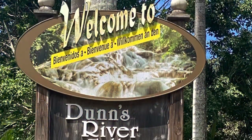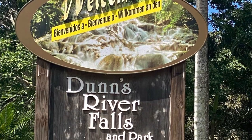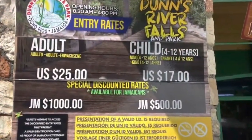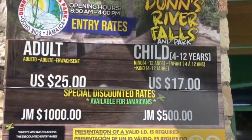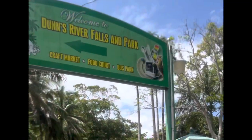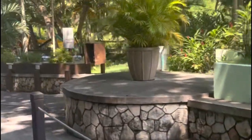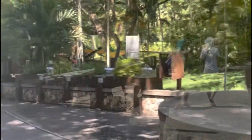We took a lovely stop at Dunn's River Falls in Jamaica, located in St. Anne's. This is an excellent spot if you ever get a chance to come here. It's really worth the day. Not only are the falls beautiful, but the rainforest that surrounds the falls is simply amazing.